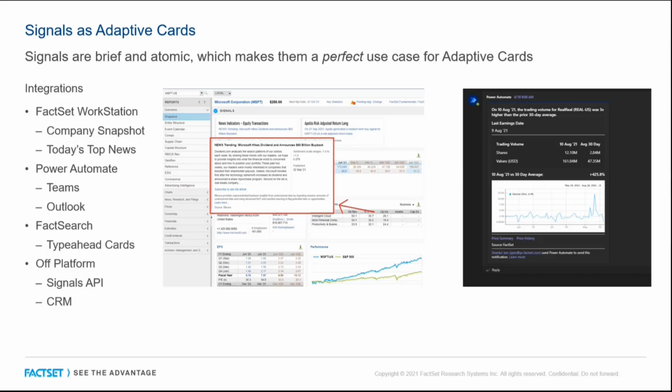Adaptive card payloads are by nature very small. So that works with our product FactSearch, which provides type-ahead cards as someone's typing, and we can quickly flash that information to them and catch their attention at a reasonable speed. And again, off platform, this is all provided through an API first. So if we sell our API to a client and they want to extend our adaptive cards or just have that UI representation right off the bat, we can provide that to them. And CRM as well, so integrating into things like Salesforce and whatnot. So this is the reason we went down this path and identified adaptive cards as a good way to implement all of this.